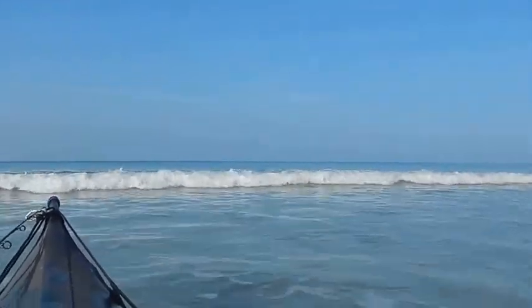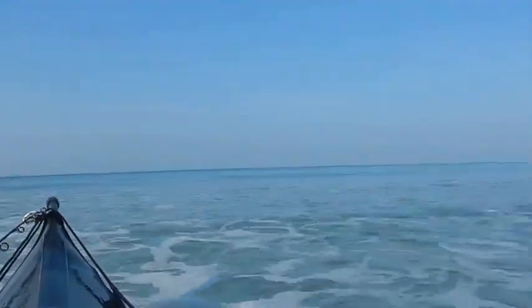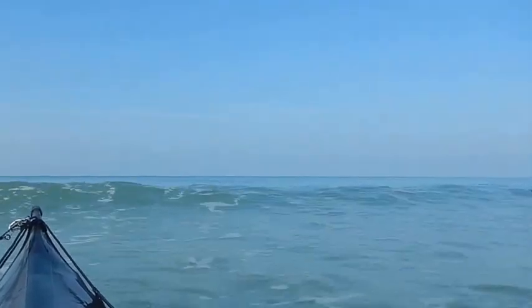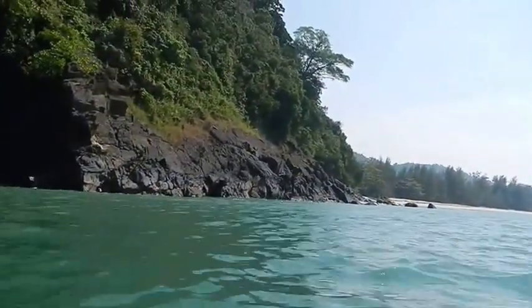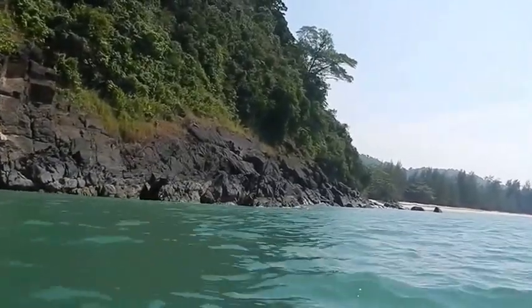Day one, paddling out, leaving Koh Phayam. Full kayak, beautiful morning. First day out, we've just come 20 kilometers across from Koh Phayam to the mainland, just south of Lamanau.